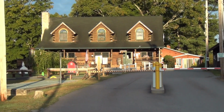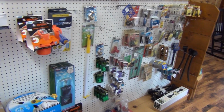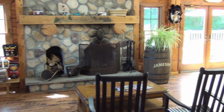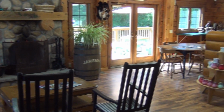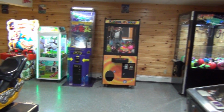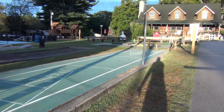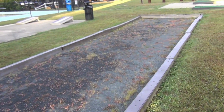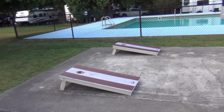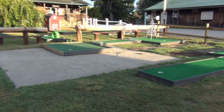The main building has a pretty decent camp store with some basic supplies, snacks, and souvenirs. There's also a cozy fireplace for those colder days later in the year. Downstairs is a nice game room. If the kids are getting on your nerves, give them some money and send them here for a while. Outside there's a couple of shuffleboard courts, a bocce ball court that needed some weeding and raking, and cornhole. There's a small mini golf course that looked like it might be fun to play.